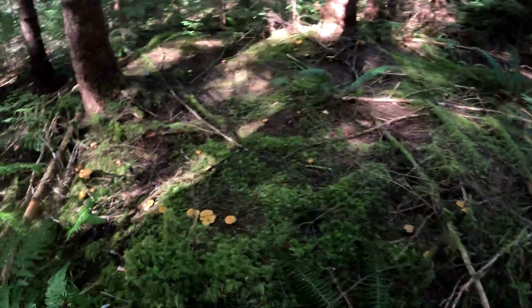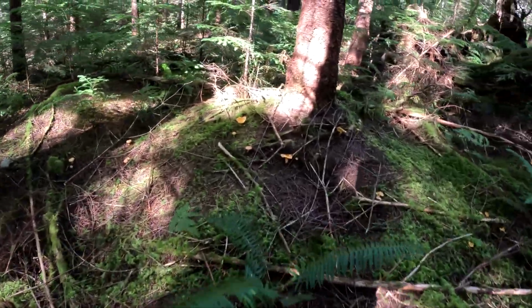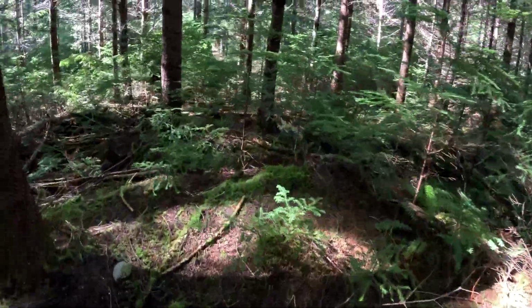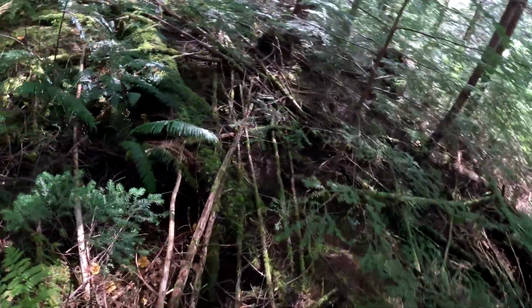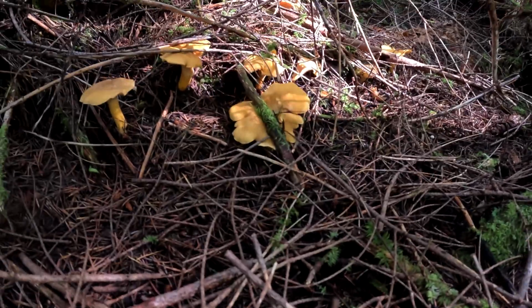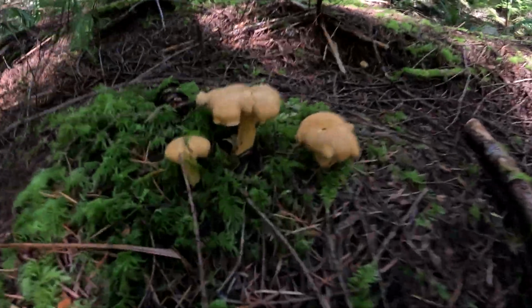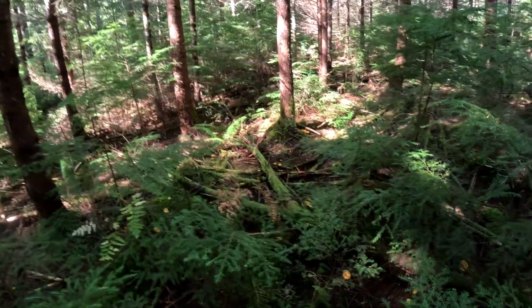And look at this beautiful area. There's like 30 here or more. Look at all these. So this is getting better. Now this is a new patch to us. We've just discovered this, so this is really exciting. Look down here. Look at all those. Nice. This is the best we've seen today. All different sizes. It's getting better.